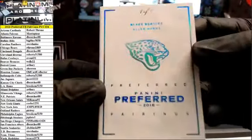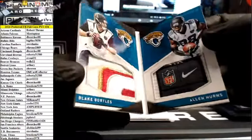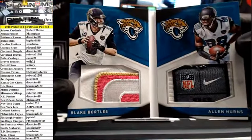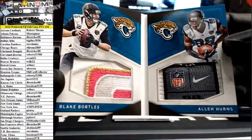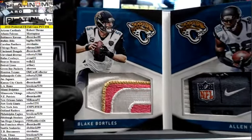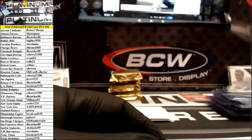And Bortles and Allen Hurns, one of one for the Jags. Jay Newt. Uh-oh, Jay Newt, what do we got here? Bortles, Allen Hurns, one of one. Bam! Look at that pink captain patch and the tag. That is sick. Shield swoosh tag for Hurns. Pink captain patch for the Bortles. Very nice book right there. Too bad it's Bortles. Breaking Bad, says. I'm going to get a one touch for you on that bad boy. Explosive Jaguars hit.